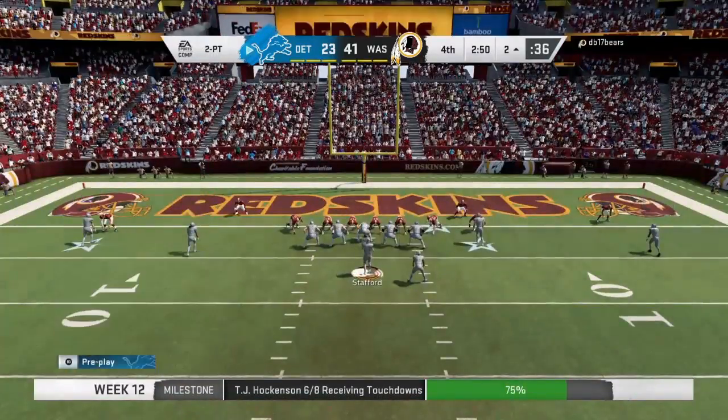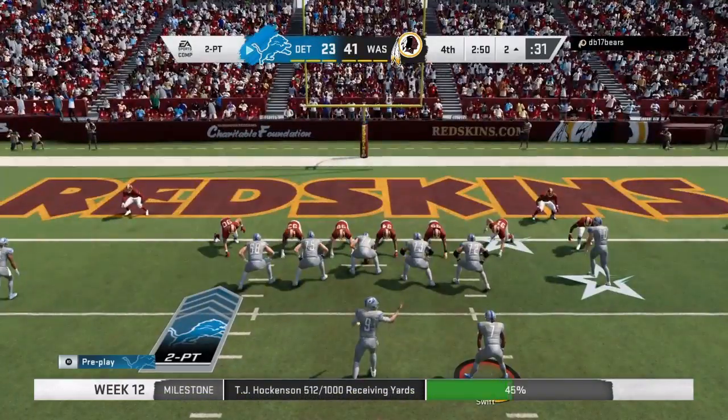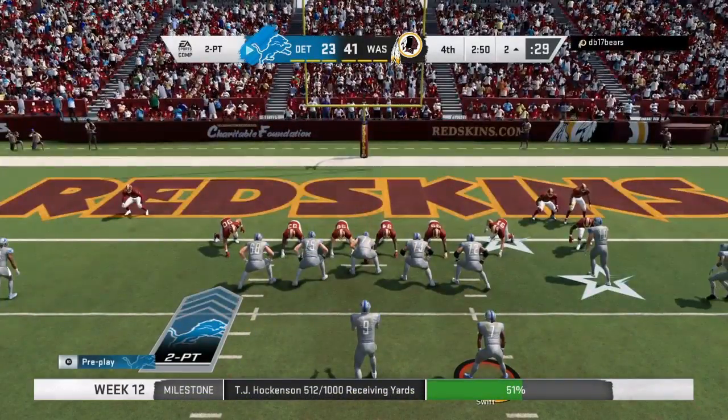And the Lions are able to cut into this lead. Mike's 50. It's just me and you.